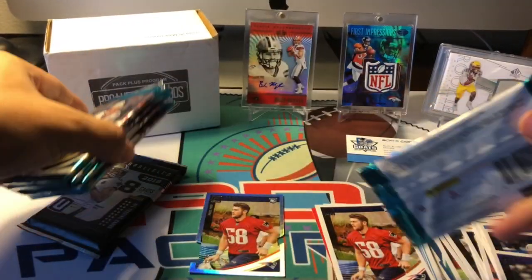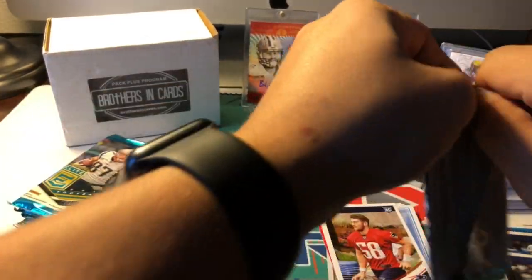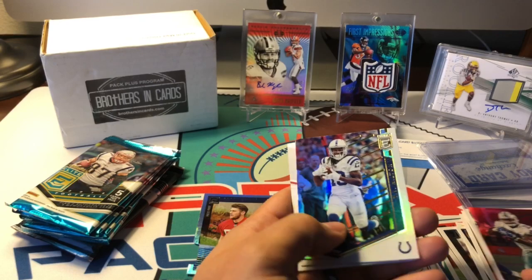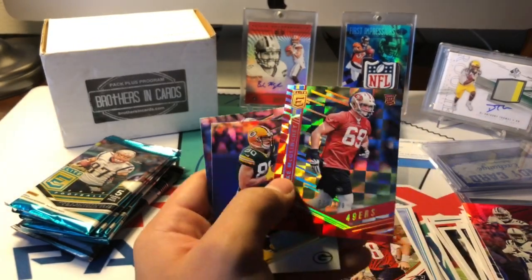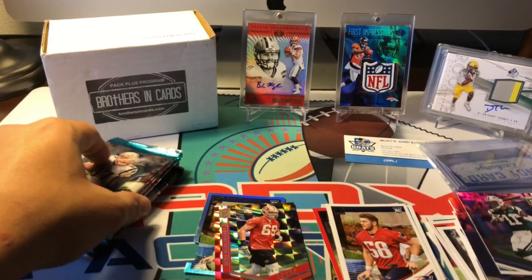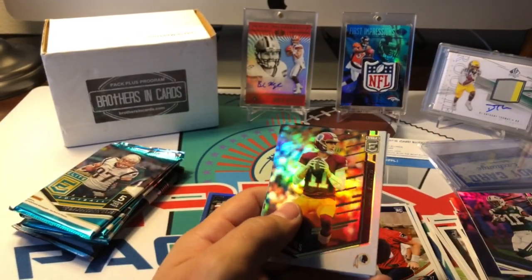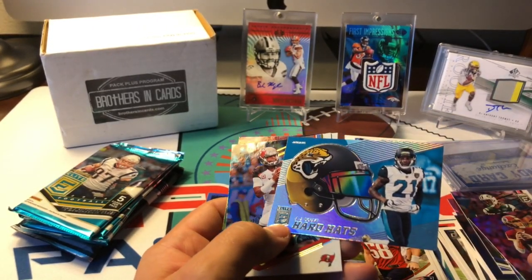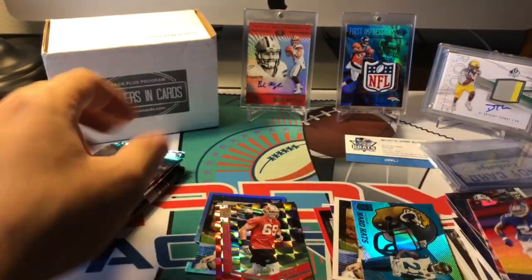All right, on to Elite. I think we got four thin and one thick. Let's see what we get. Zeke, T.Y. Hilton, Mike McGlinchey, out of 199, Jimmy Graham, and Robbie Anderson. Alex Smith, Julio Jones, Hard Hats, AJ Bowie, Jameis Winston, and Landon Collins.